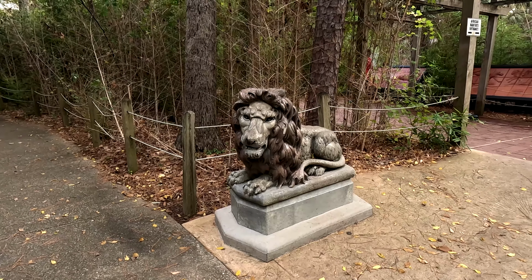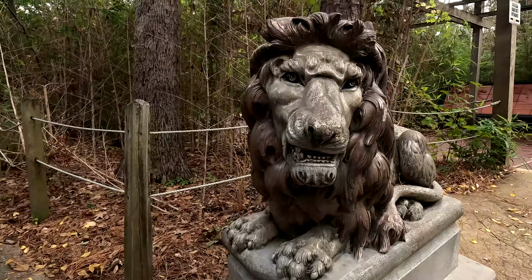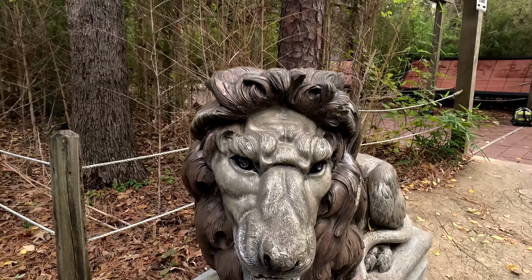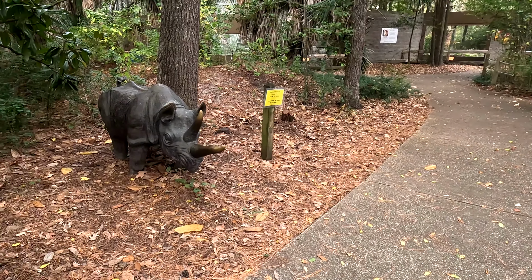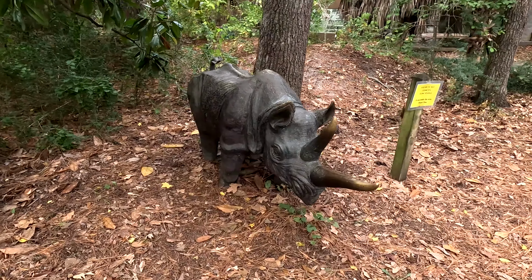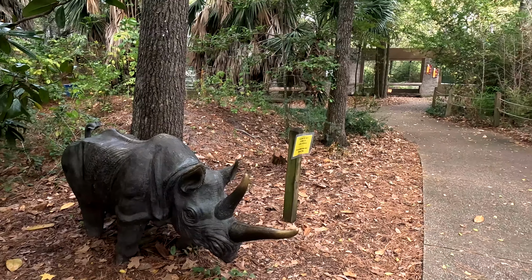Look at this lion. Does he not look mean? Let me show you up close to his mouth. Pretty mean looking lion. Then we got this baby rhinoceros over here. So you can see him there. He looks a little bit mean too. Let's go see what else we can find.